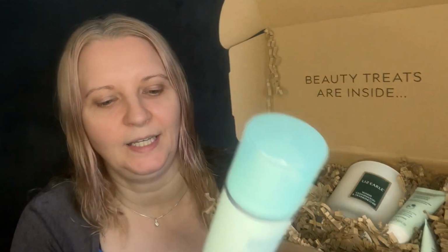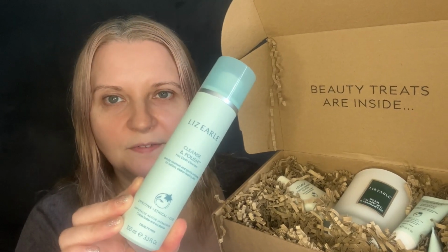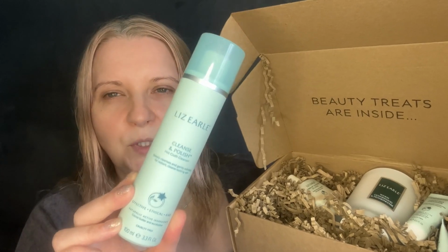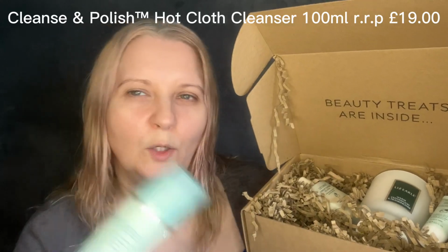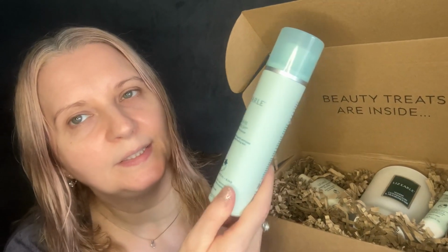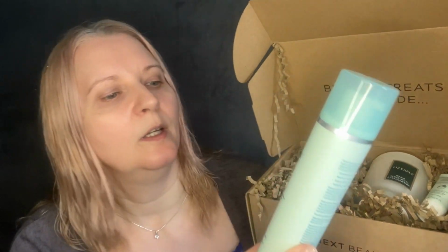I haven't got any skincare on because I was hoping to put some on, but I can't put this on. So this is the hot cloth cleanser, and the size is 100ml. I'll put the price, what that's worth. I really love this. I've been using it for years. It's got such a beautiful smell. Oh, it's just wonderful. And you put some water in the sink and have it quite hot. It's just so refreshing when you wipe it off. You just smear it all on your face and rub it in to get all your makeup off, and then you wipe it off with the hot cloth, and it's just so beautiful.